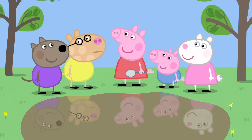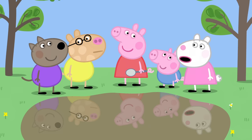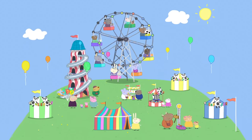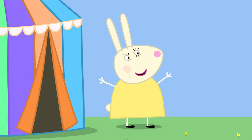I know where there are some big funny mirrors. Really? Wobbly mirrors in a tent. Where are these wobbly mirrors? At the fair. The parents have brought the children to the fair. Roll up, roll up. See my amazing wobbly mirrors.